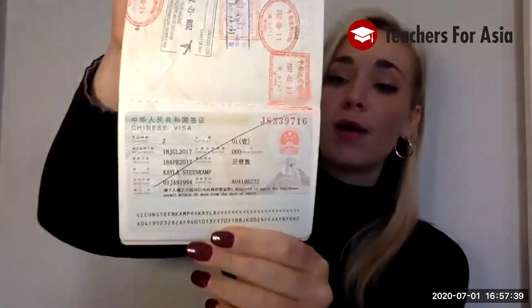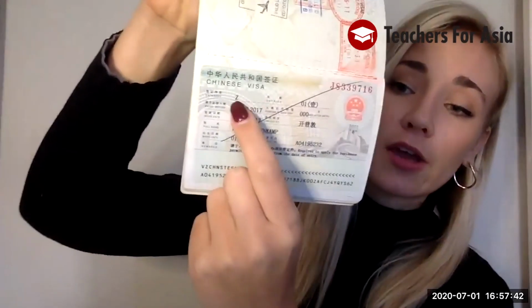Here is an example of mine. There is my passport, there is the Z for working visa, and this is how your passport will look if you have a working visa.